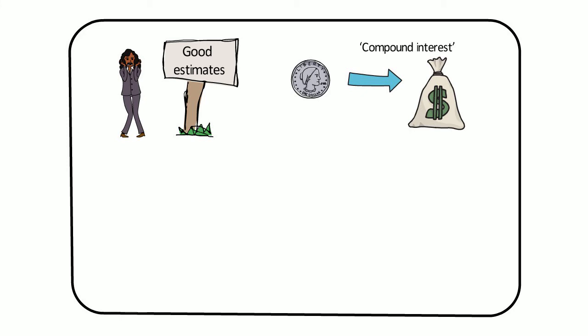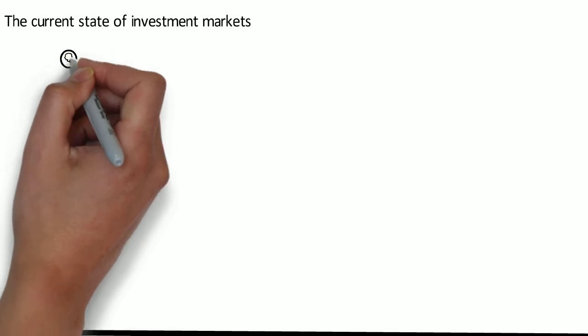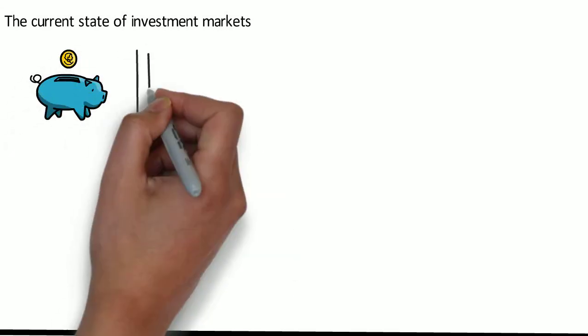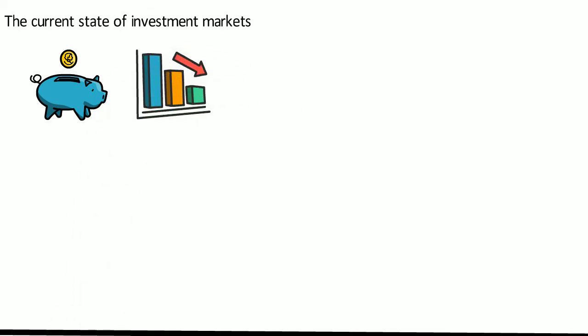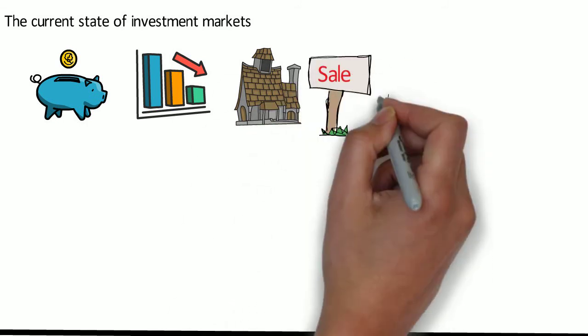Number 3. The current state of investment markets. Taking super out now also means cashing out on investments during a stock market crash, when the price of stocks are down a third since last month. It's like selling your house when the property market is near the bottom.